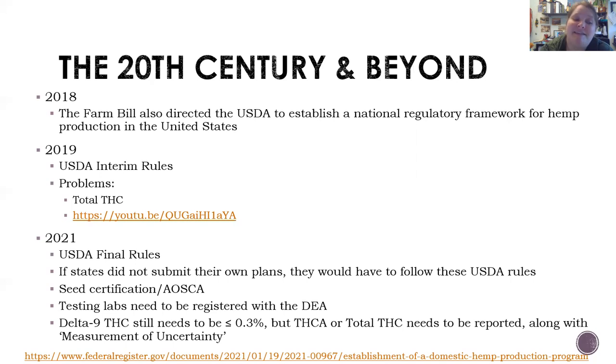So if states did not submit their own plans, then they have to follow the USDA rules, because again, it's a federal agency overseeing everything. It did also bring up some other things like seed certification, ayahuasca, which I might get into a little bit. I wasn't really planning on talking about it. I usually talk about that a lot more in the production class, but maybe I'll briefly mention it a little bit later. See if I can make a small lecture out of that.